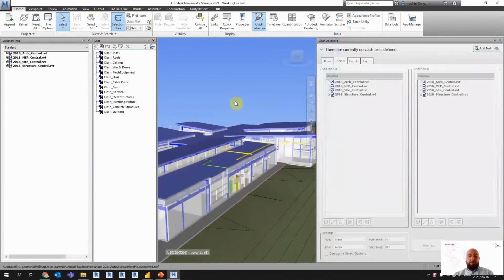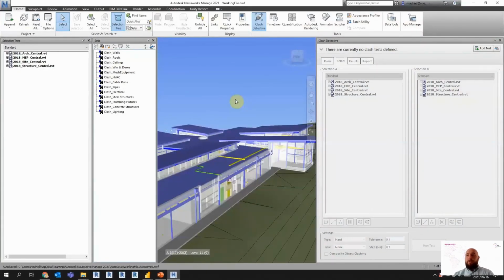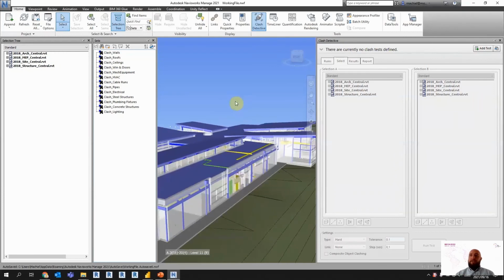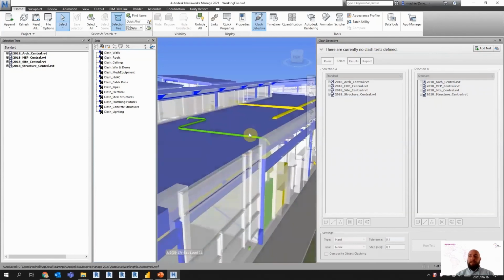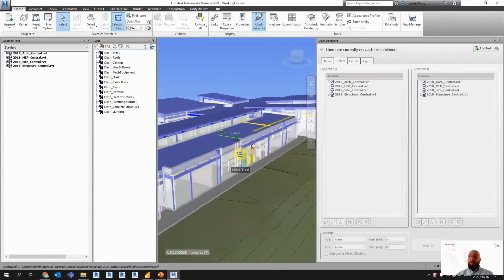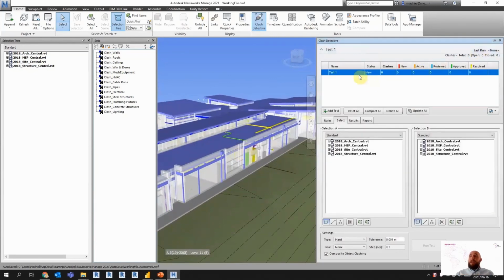Now, the last part is really around the coordination itself. So once you've got your building in place, you can effectively create a new test, and we can see all the geometry clashing now visually. And we can select create a new one, so arc versus structure. In short, you can select the models. If you know your 3D models have been set up correctly, we can just use them as such.